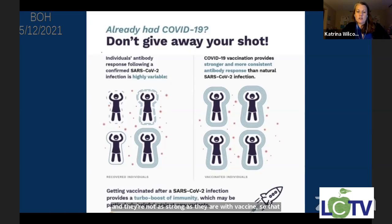So vaccines really provide a stronger and more consistent antibody response compared to natural infection. So that is a reason why, especially given circulating variants that somewhat reduce the effect of the vaccine, we would recommend that everyone, even if you had COVID, once you've recovered, go seek vaccination, because these vaccines are really well matched for the current circulating variants, especially in our state.